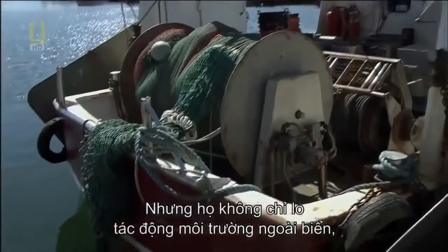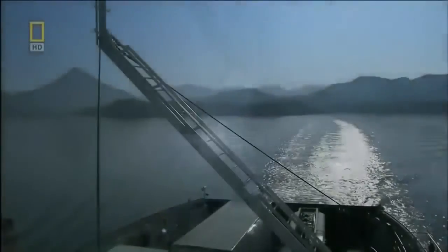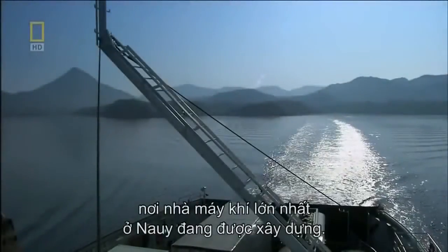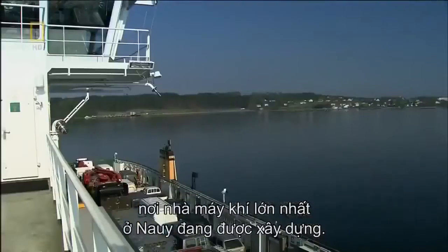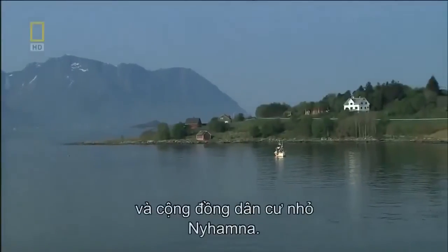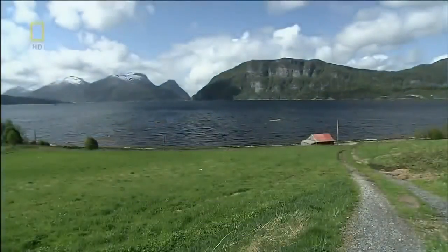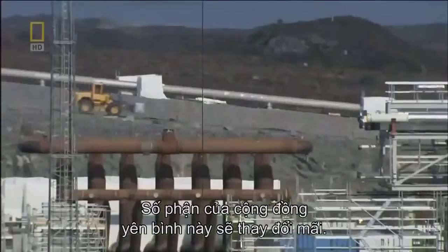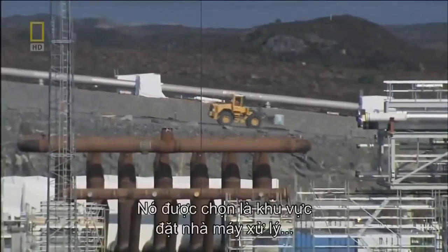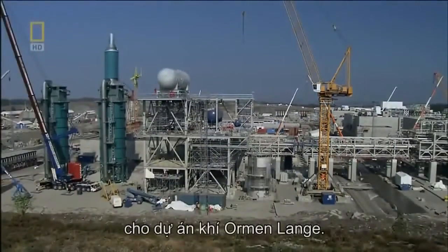But the concern isn't just the environmental impact at sea, but also on shore, where one of the largest gas plants in Norway is being built. The land connection they've chosen is the small island of Gossen and the tiny community of Nyhamna. The destiny of this quiet community will be forever altered now that it's been designated the landing area and processing plant for the Ormen Lange gas project.